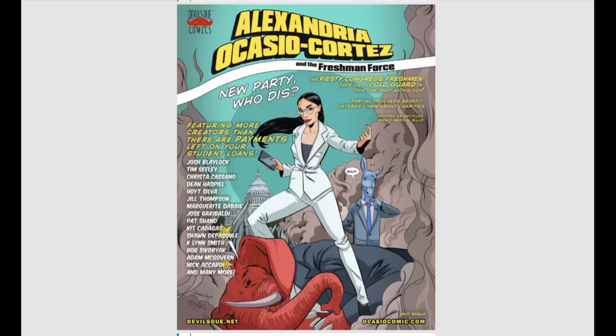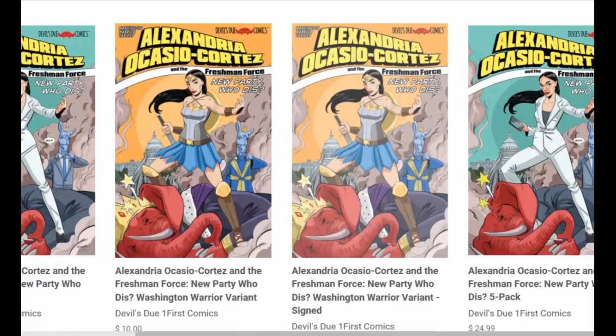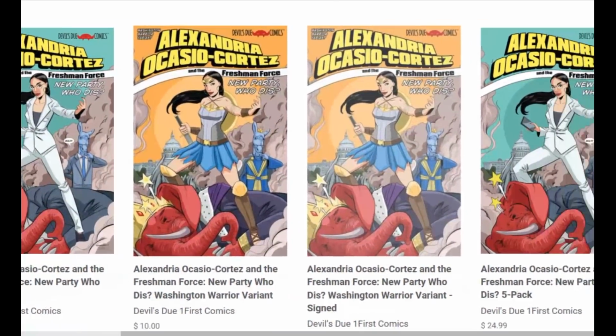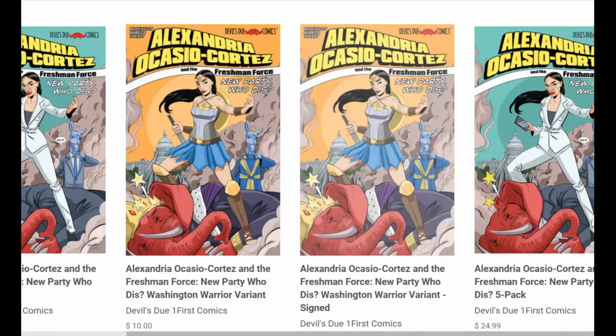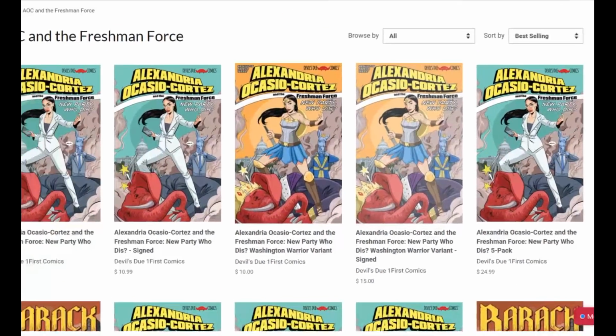Now I'm here to tell you, do not buy that book on eBay. Devil's Due has it direct on their website currently. Right here they are. Here's the normal cover and then the Warrior variant cover. The Warrior variant cover is $10. Do not pay the $40 to $85 you find it for on eBay. Or you can get a signed copy for $15. They also sell 5-packs and 10-packs of this book to make it even cheaper for you. I believe if you buy a 10-pack, it's like $80 or $85 for the books.